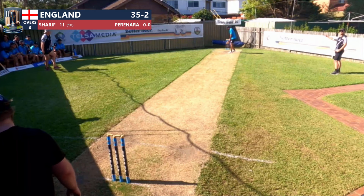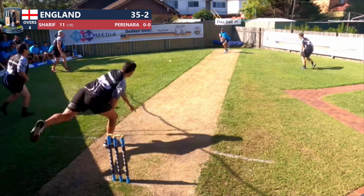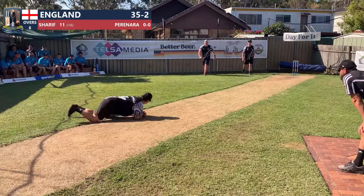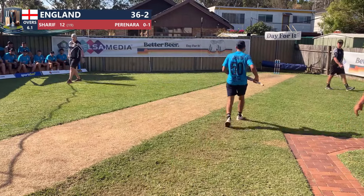In this World Cup so far, he's not really got going. Made only 5 against New Zealand in match 1, and he's facing Perenara now, left arm round. And again, ticks it over. Good soft hands, good clever cricket. Love that from Blake Lambert as well. Not sure what that was all about, but good fun.